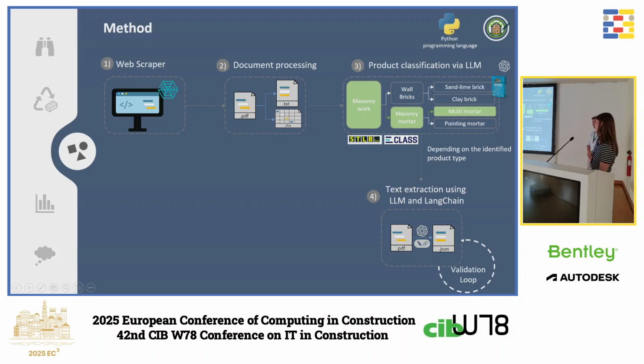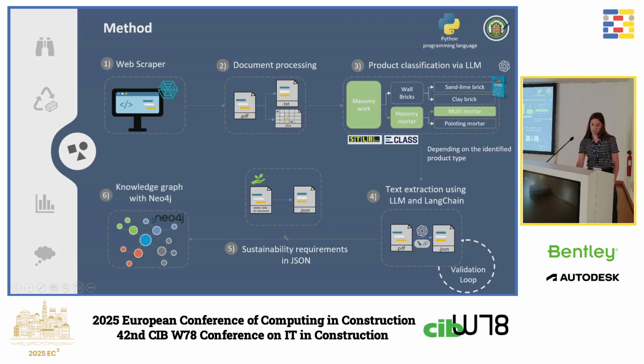And yeah, the extracted data we got in JSON, then a validation loop confirmed the results. And in the 5th step, we paired the product information out of the documents in JSON with the predefined sustainable requirements that are also in JSON. And the 6th step was the knowledge graph with Neo4j. Now we want to take a closer look at steps 3 to 6.